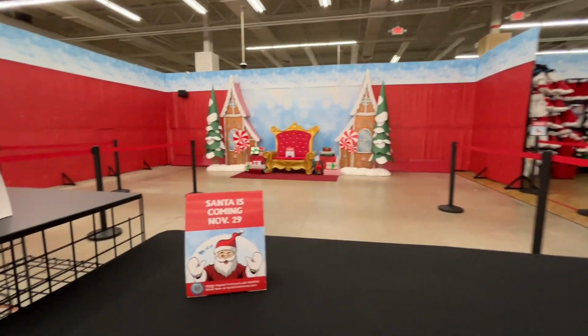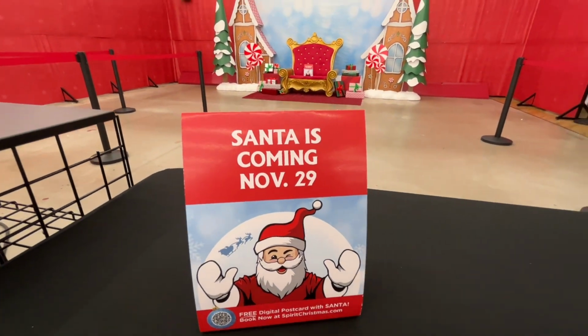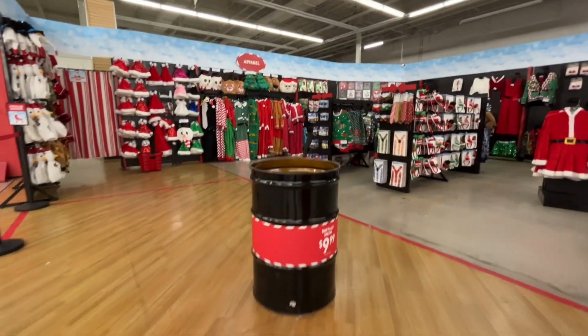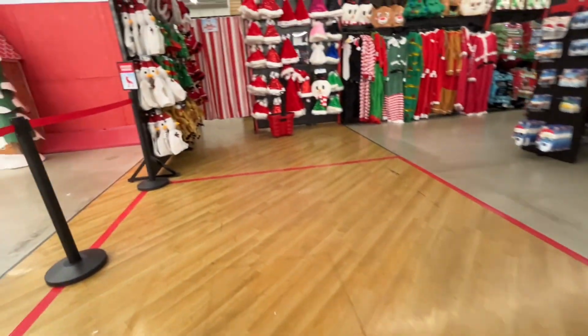There he is. There his booth is. And it says that Santa is coming on November 29th. So at the flagship location of Spirit Christmas, he's coming on the 21st. But it's cool that he's coming the 29th here. Here we have some buffalo snow.